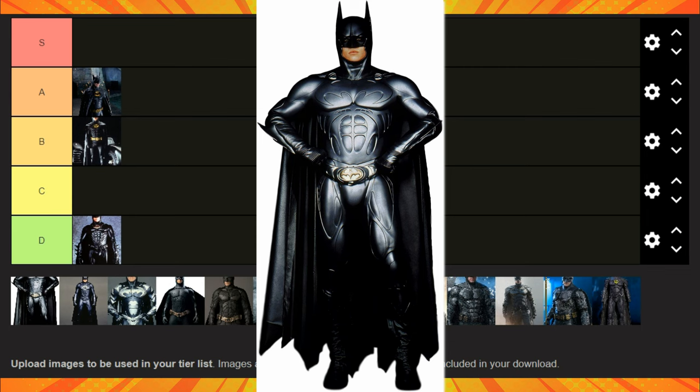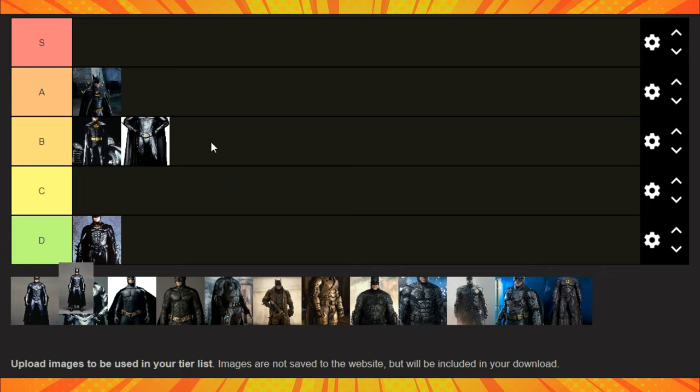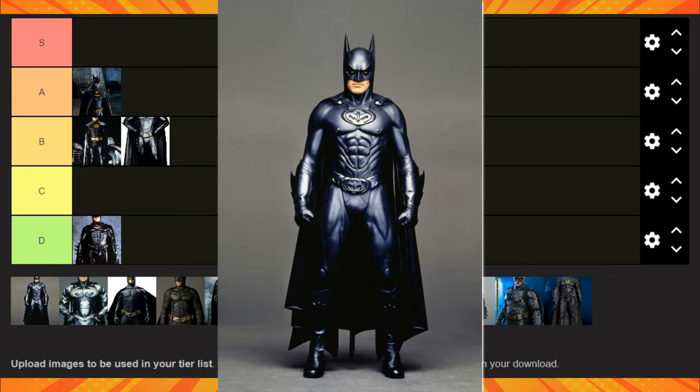A little bit. Like I said, the symbol loses a bit of points. It's not an S, but it could definitely be an A or a B. I was thinking C. It's a step above the other one, but not much. That's true, but it still has some comic accuracy and coloration, at the very least. It loses a bit with the symbol on the chest, but the rest of it stays pretty accurate to comics. B, I guess. I don't think this ranks same as Michael Keaton.